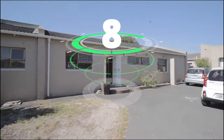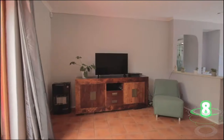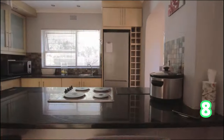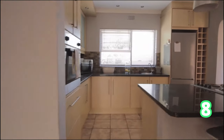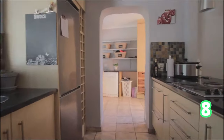Edgemead, a three-bedroom home in Edgemead, two bathrooms and one garage. This is a popular suburb in the northern suburbs of Cape Town. A cozy home, an absolutely inviting space, family-orientated home right over here.